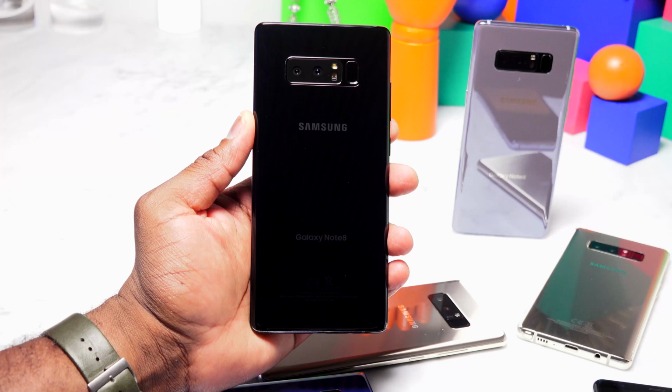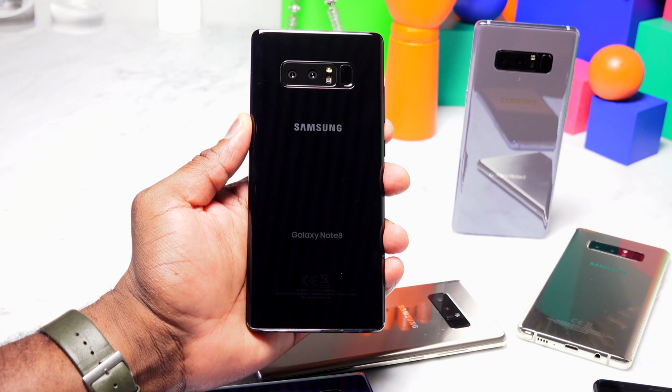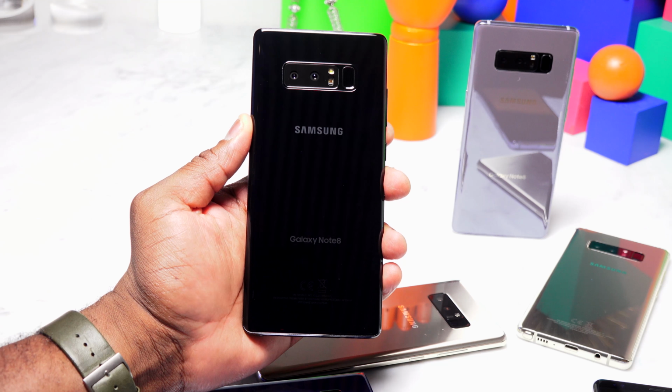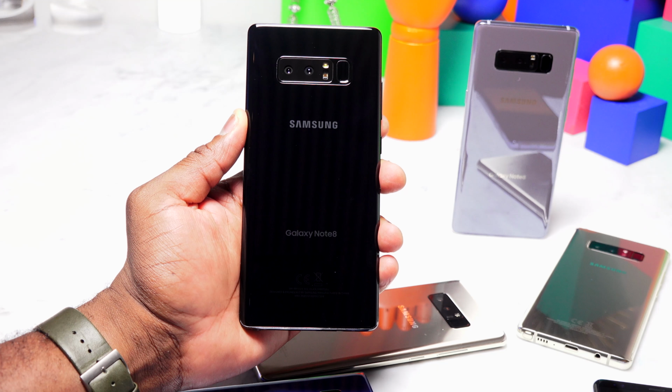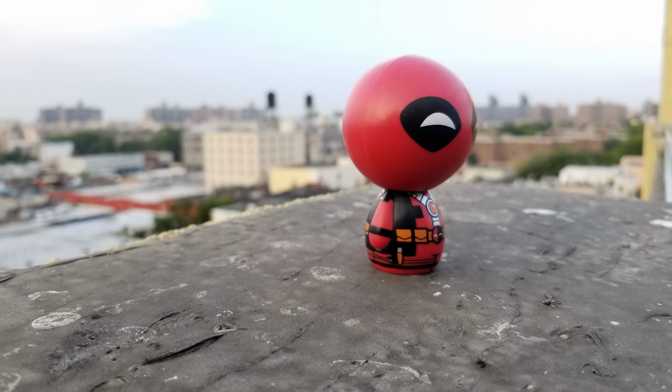Now, in the back, you've got a dual camera setup. One of them is a dual pixel with an f/1.7 aperture. The other one has an f/2.4 aperture, but they both have OIS. And that gives you some really great photos. You've got some really sharp, clear daylight photos. Now, the telephoto lens thing works out pretty well, so people who like that feature, I think, will take advantage of it. But what I really liked with this camera, two things.